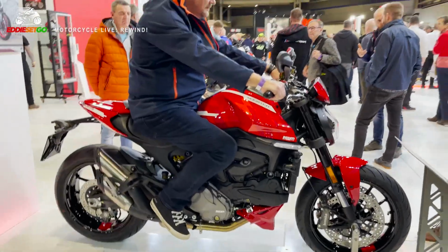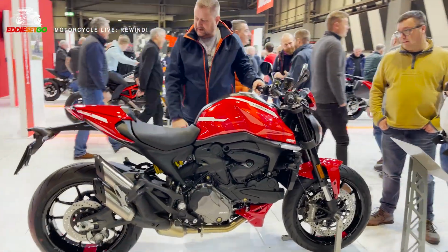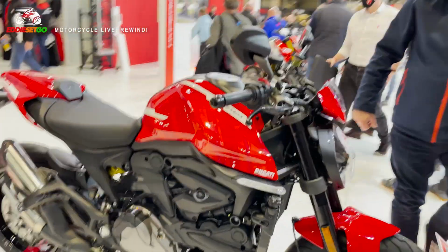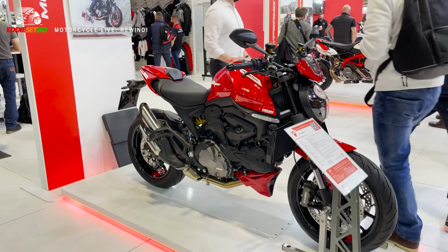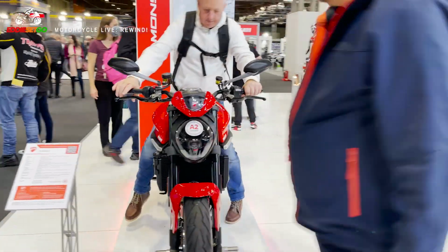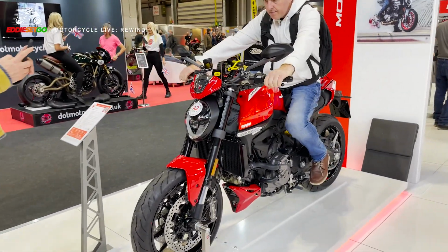So you're looking at about 930cc twin, pushing out about 111 brake horsepower. This is very much putting it in the same ballpark as the Yamaha MT-09, the Street Triple from Triumph. It's a hugely competitive segment now, the middleweight naked. And I think Ducati really do have a winner by the look of this bike.